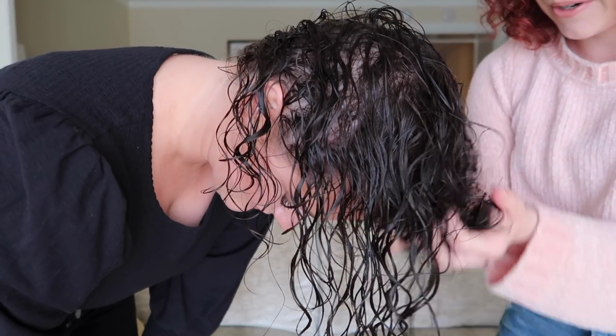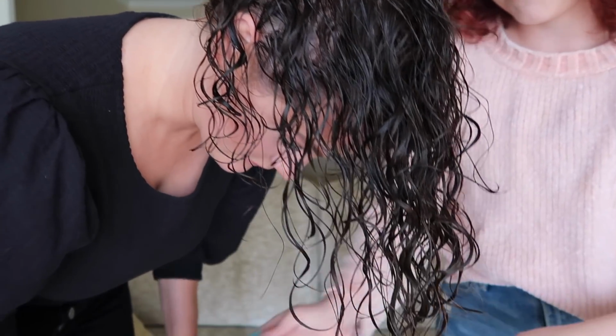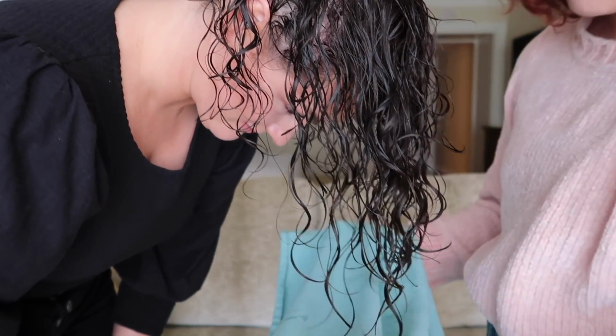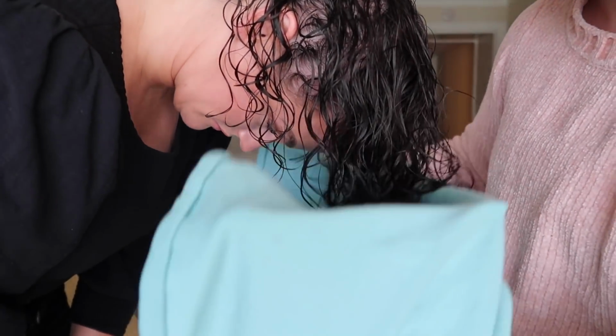We're going for not a super crazy defined look today, but we are gonna plop because Bonnie's never plopped before. I'm scared. Yeah, it sounds so gross, plop. But you basically just take the hair. Actually, should we just micro plop? I kind of want to micro. No, we're gonna full on plop.